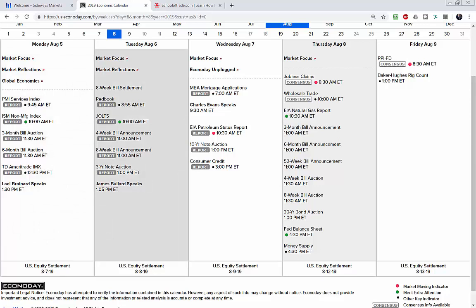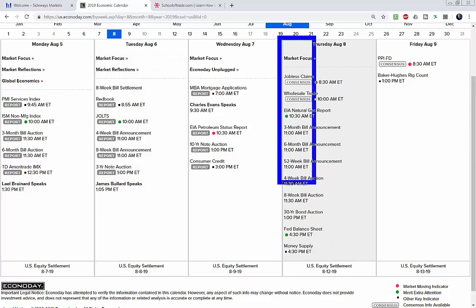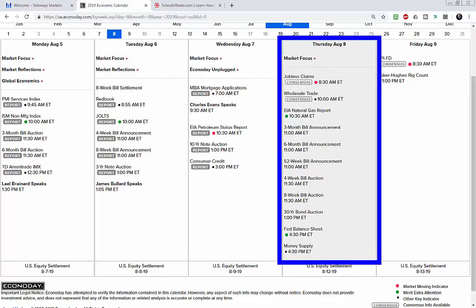Tomorrow, of course, is Thursday, August the 8th. As you can see, tomorrow is pretty much a wide open day. We've been talking about the lack of scheduled news here all week. We do have a news report tomorrow at 8:30 a.m. Eastern time, the jobless claims report. But honestly, the jobless claims report historically doesn't really move these markets very much. It looks like it should be a very big market moving event. It's got a red star next to it, right?